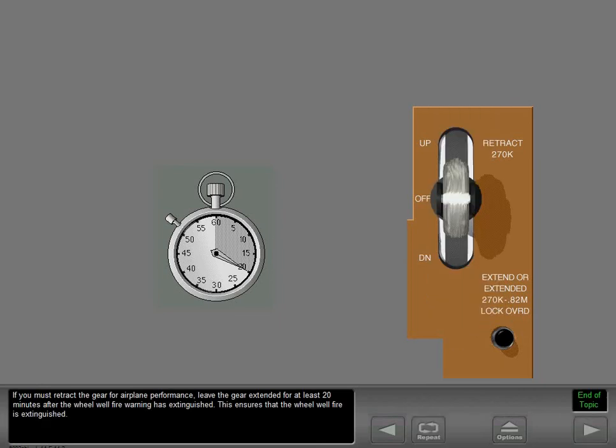If you must retract the gear for airplane performance, leave the gear extended for at least 20 minutes after the wheel well fire warning has extinguished. This ensures that the wheel well fire is extinguished.